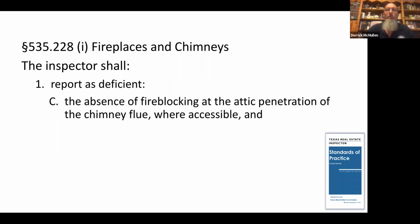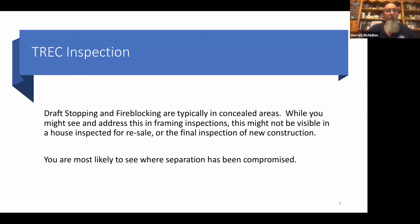The inspector shall report as deficient the absence of fire blocking at the attic penetration of the chimney flue where accessible. And we're going over the SOPs. We'll get into a little more detail on this in a little while. Draft stopping and fire blocking are typically in concealed areas. While you might see and address this in framing inspections, you're not going to see a lot of this during a final inspection. So what we're concentrating on today mostly has to do with separation between garage and attic and the garage and house. And then we hopefully will get to townhomes and two-family dwellings.